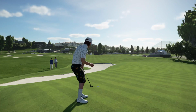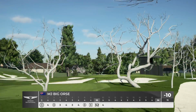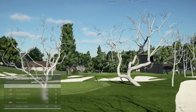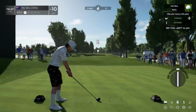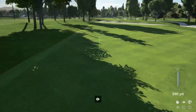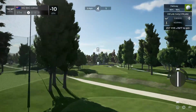Their short game has been very impressive. They've kept this player inside the top 10 all day long because of it. And Justin Thomas is dominating the field at this stage. We have a par 5 on this one. Now this one looks to be heading down the runway. Here we have the 2nd shot into the 11th.